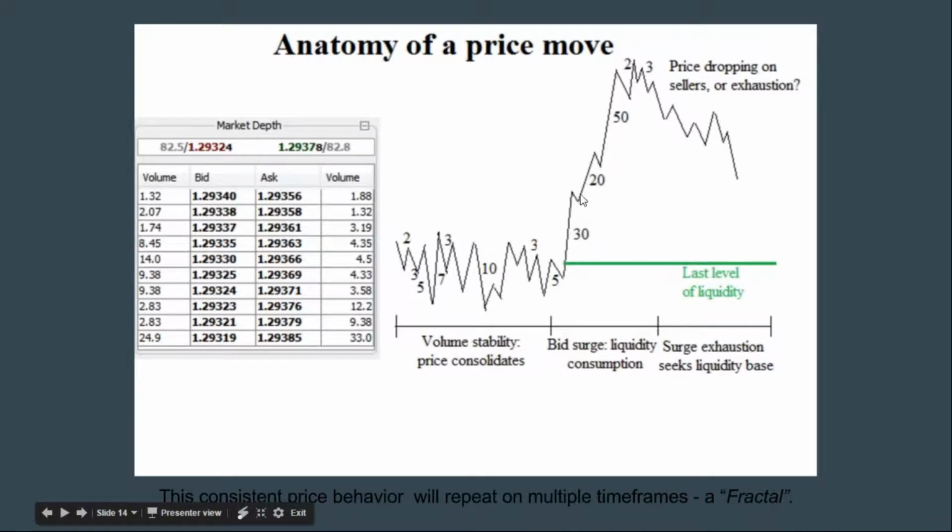Anyhow, as that surge comes in, you have these buyers coming in, buying up liquidity. There's a bit of a pause. More, there's a bit of a pause. More, and then this bid surge is essentially over, meaning the liquidity consumption is over. You end up standing with a move that looks like this.